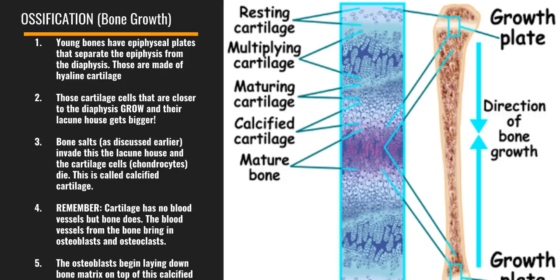And so going down to step 4, remember that cartilage has no blood vessels, but bone actually does. So the blood vessels from the bone bring in osteoblasts and osteoclasts. God created the body to know that when you're forming bone, you need osteoblasts and osteoclasts. So the blood vessels bring in these cells. Like it's a little transportation here. We're here, we're coming to the rescue. We're ready to build bones. The blood is the transportation system of the body, and we'll talk more about that when we get into blood. But anyway, they bring in osteoblasts and osteoclasts.